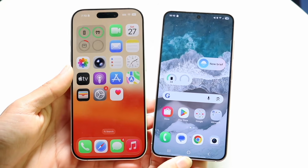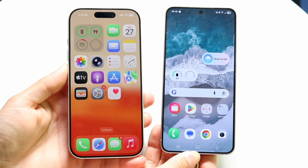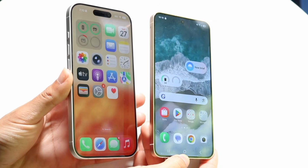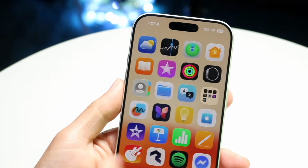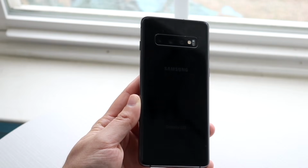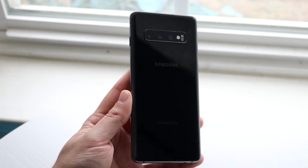Now, starting off with the outside of both, the Samsung Galaxy S10 came out back in 2019. It's a 6-year-old phone now, so keep that in mind. On the front side of the Galaxy S10, it's giving you a 6.1-inch dynamic AMOLED display. It's an older phone, but the panel itself still holds up quite well. It's a 1440p hole punch display.